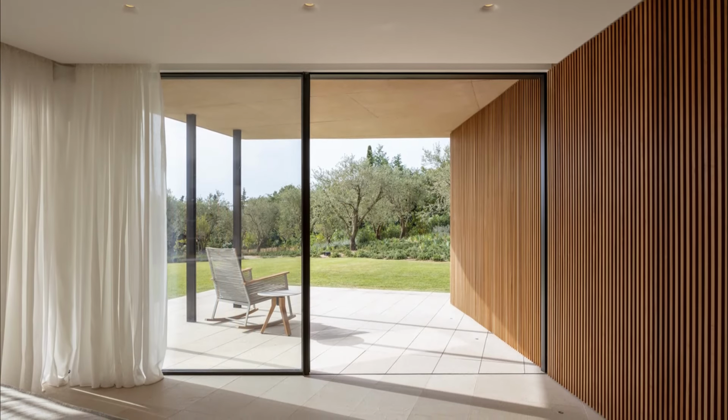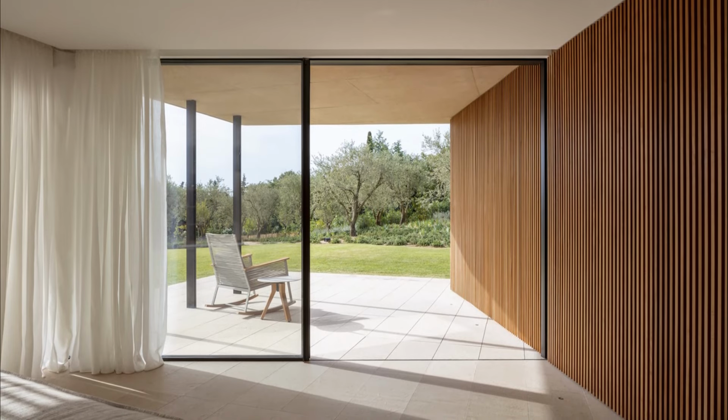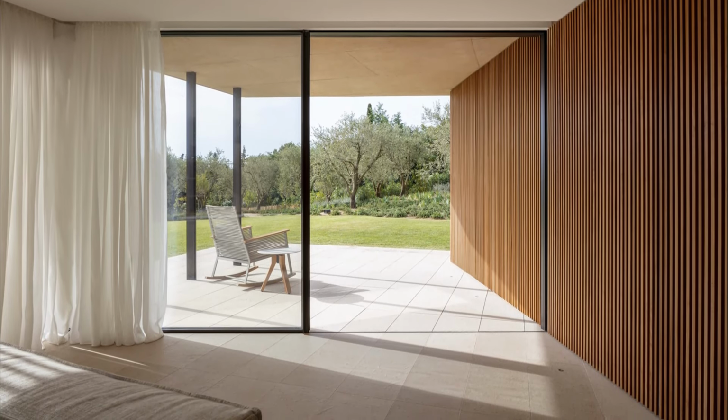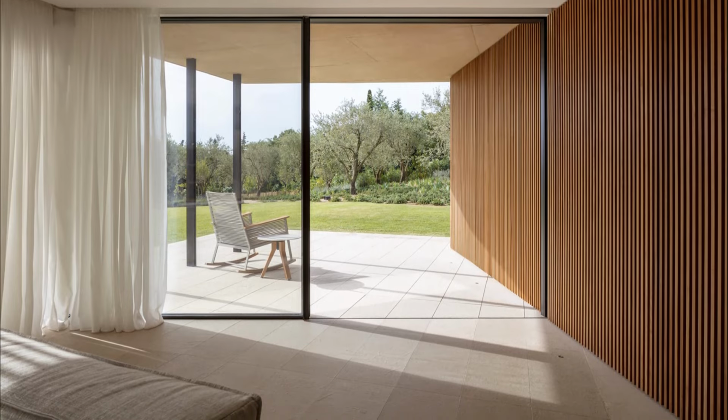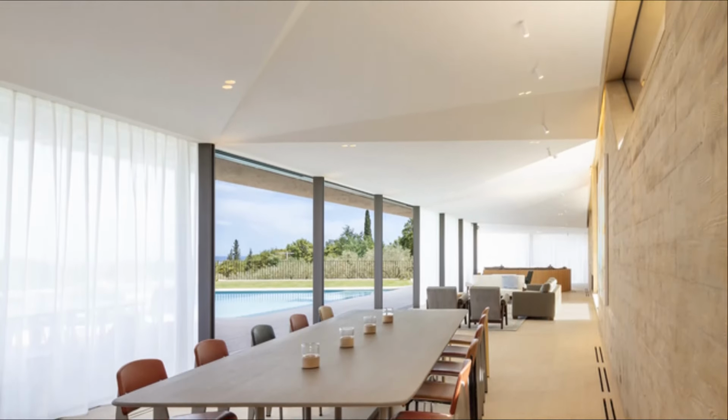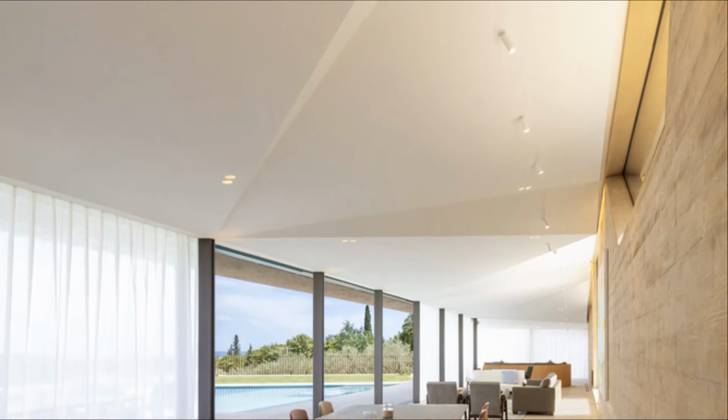Structurally, the roof is a series of surface-active vaults that produce strong lateral stability. The slope of the vault maximizes the zoning envelope to bring in southern light. Beneath the roof are the primary living, eating, and sleeping spaces.